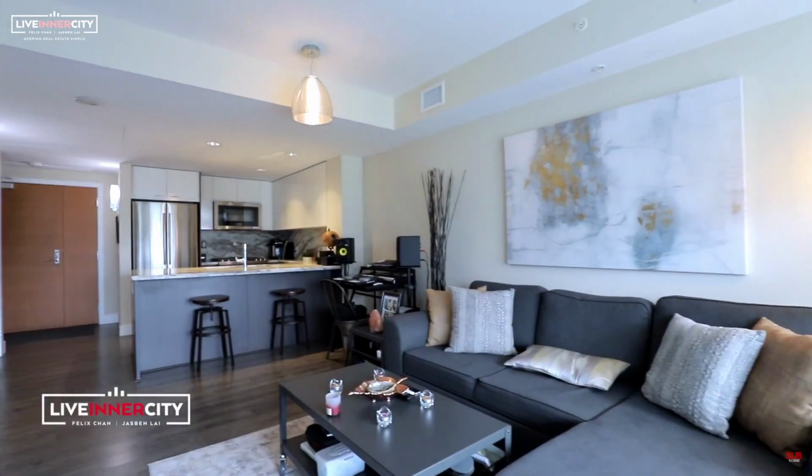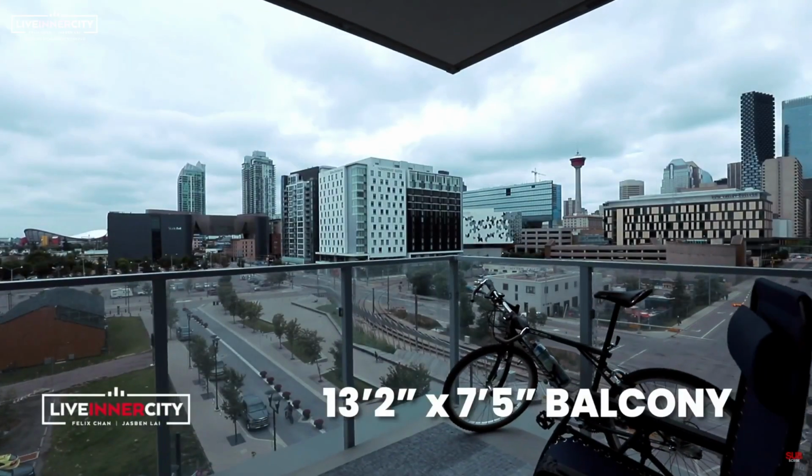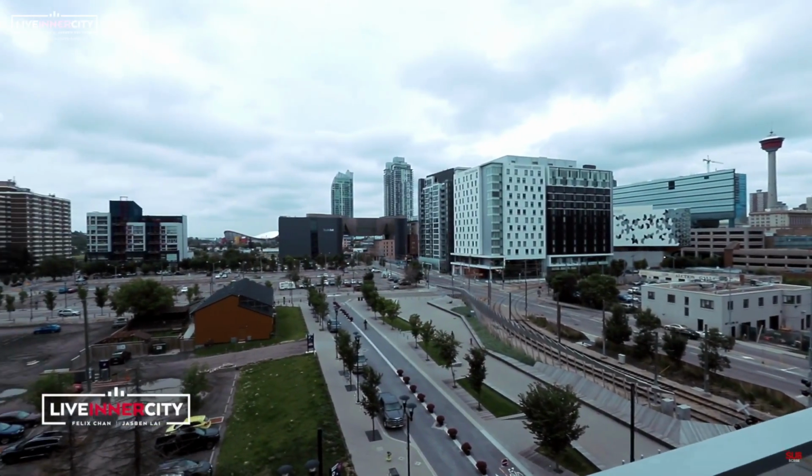This was one of the first major developments in the East Village, and to this day, one of the nicest. It's modern, has built-in appliances, made of all glass, sits along the river, and is known for bigger than normal balconies. Plus, it has amazing views of the city. If you want to see a video tour of East Village and what a condo in Evolution looks like, check out this video up here.